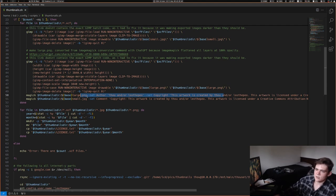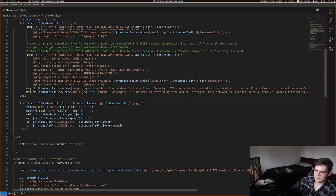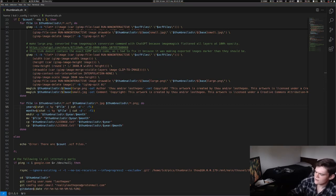Anyway, so then it goes to see if... yeah, so then it gets the XCF file and the JPEG file and the PNG file, and it gets the current year of the file, like it gets the year the file was made, and then it gets, is that true? Yeah, stat -c, right?